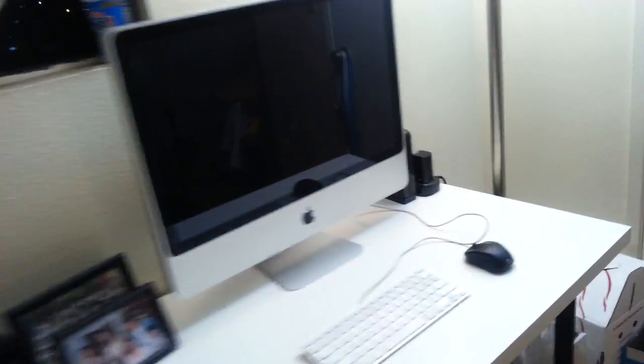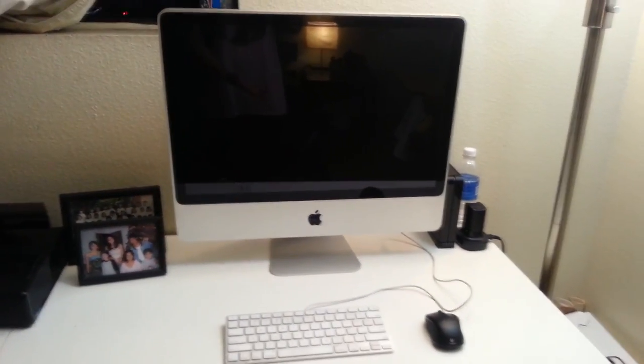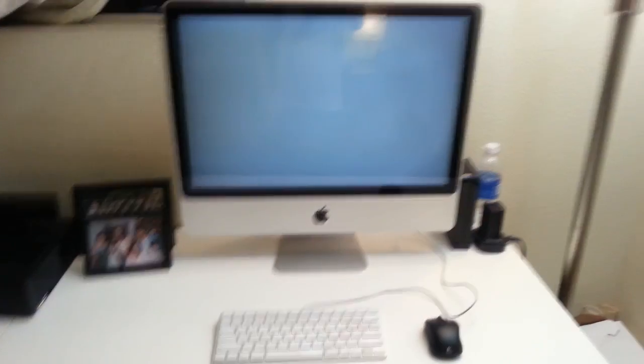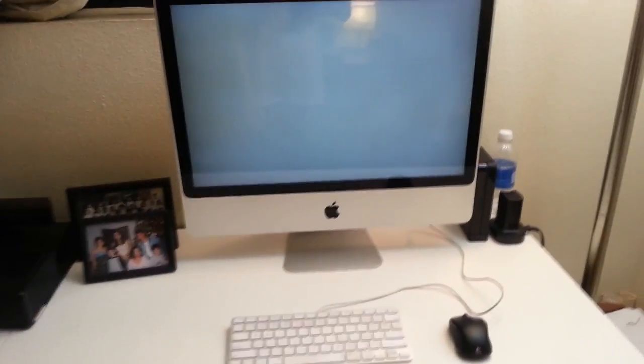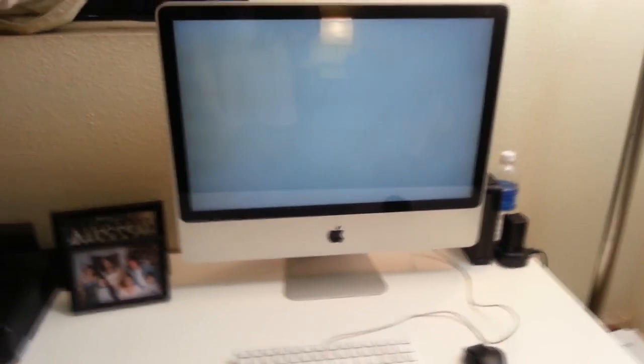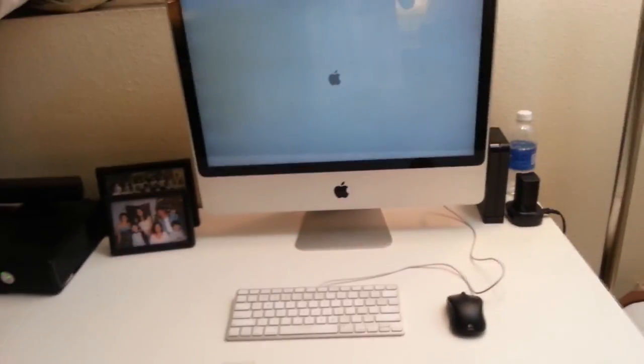Now onto my setup. We'll start off on this side. This is my iMac. I haven't really touched this in a really long time. I was actually contemplating selling it because I don't really do much with it anymore. I used to edit with it. I bought the iTV program for it, and my Photoshop and everything is on there. So I guess I'll still need it.